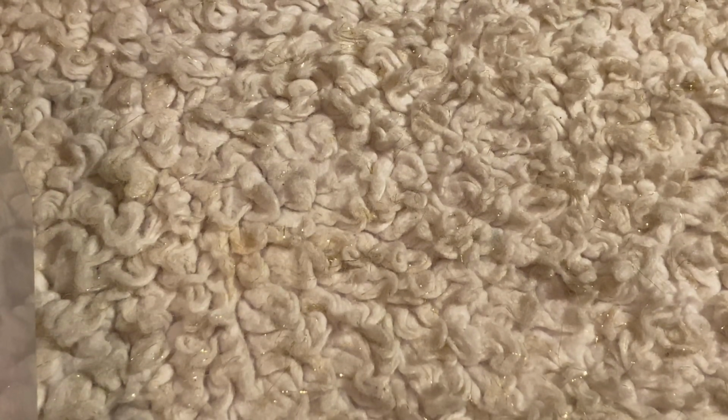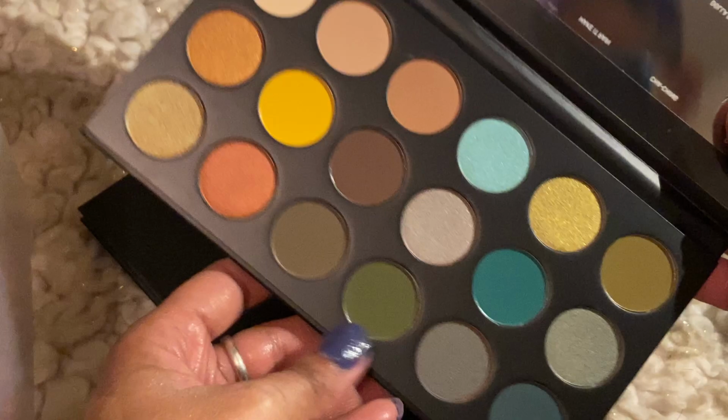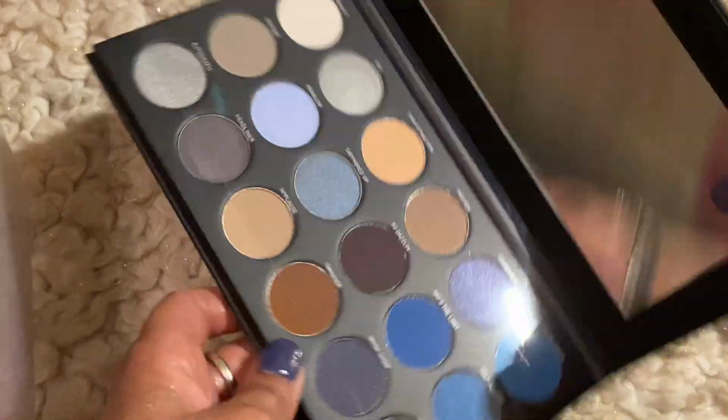And then, what else did I get? I got two of the new Morphe 18-pound pan palettes. This is in Making Bank. And this is in Blue You Away, I think that's what it's called.